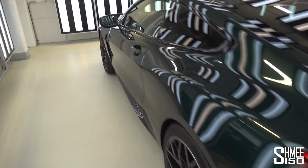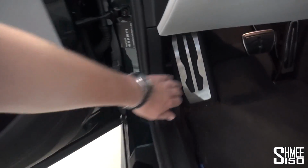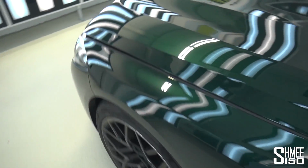And talking about the engine bay, let me come through and just show you this really quickly. So to pop open down here, double pull up the lever just to release this. We can come round to the front.